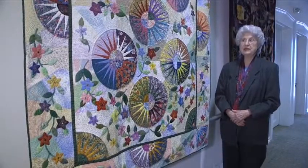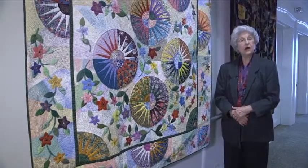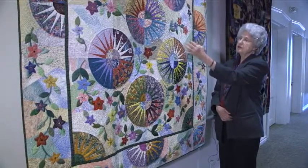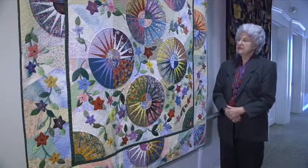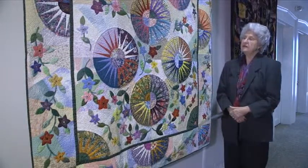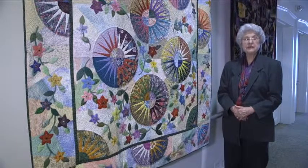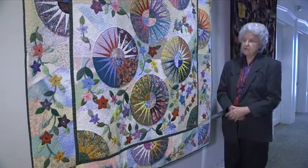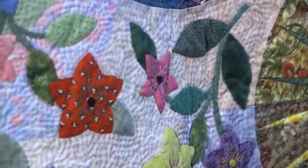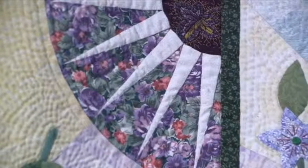Well, this one is New York Beauty, and the reason I call it that, this block is based on a very old traditional pattern called New York Beauty, and there are many, many variations. The number of little spokes in each quarter of the design varies, and I actually drafted my own pattern for this, and I've seen variations of this in current magazines, and many of them are being pieced onto paper and then torn off, but mine are cut and pieced right sides together in the traditional fashion on the sewing machine, and then all of the flowers, the applique, the embroidery, and the quilting is all done by hand.